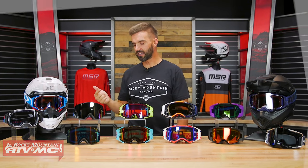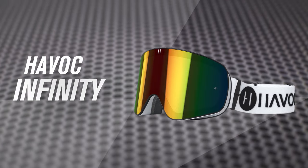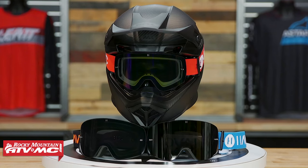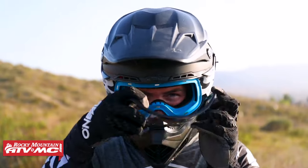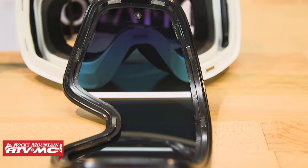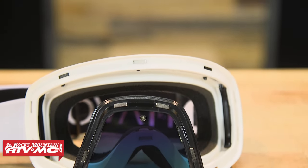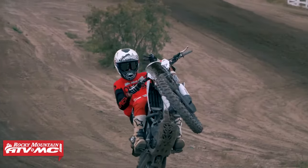And then next up, you have the Havoc Infinity. Now the Infinity is a pretty unique looking goggle, and what stands out about this one is that it is the fastest, easiest goggle to take a lens off and put a lens back on. And the way they do that is with their magnets. So there's magnets on the lens, there's magnets on the frame. So literally you just can pop a lens off, pop it back on there. Super fast, super easy.